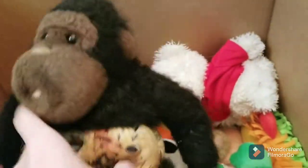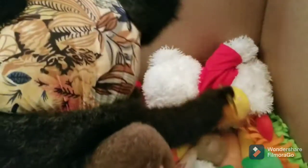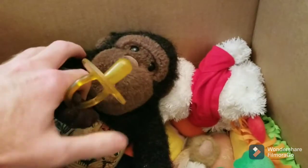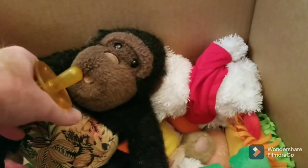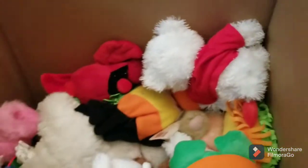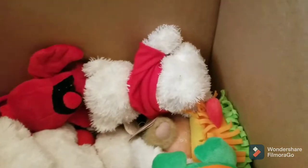This is a gorilla, maybe, or monkey, some type of primate. Interesting. Does have a little pacifier thingy. I guess it's supposed to be a baby. Huh. And that does go in there. That's interesting. Maybe some value there, maybe not though. Another little turtle. So those can be lotted up as twins.